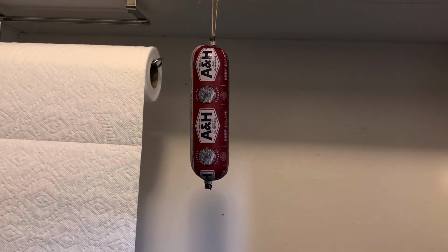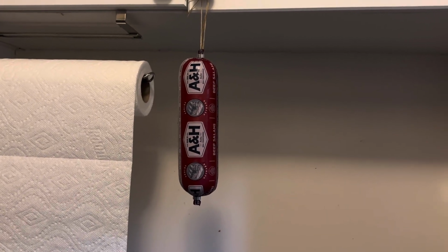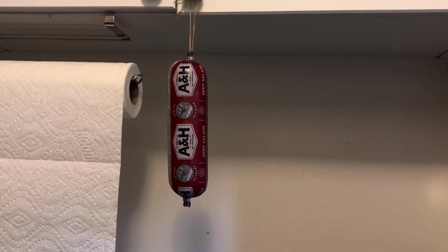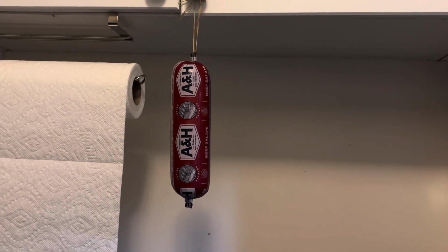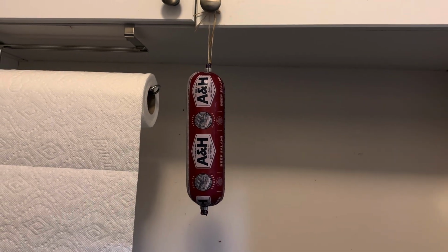Or not bakery, a deli. Sorry, why did I say bakery? That's weird. But if you go into a kosher deli or an Italian deli, sometimes they'll cut a piece off for you so you can taste the difference between a hard salami and a soft salami.